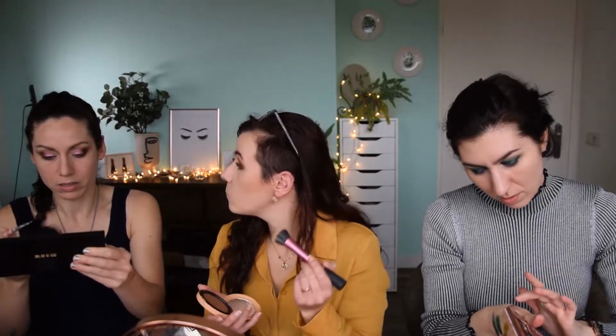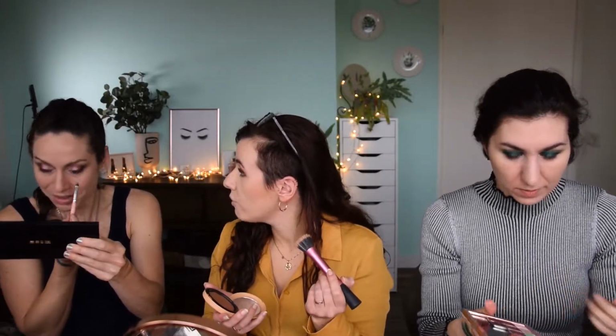This is so much better than the eye look I had on before. I'm so happy. It's beautiful, but this purple is so special, also in the lower lash line.